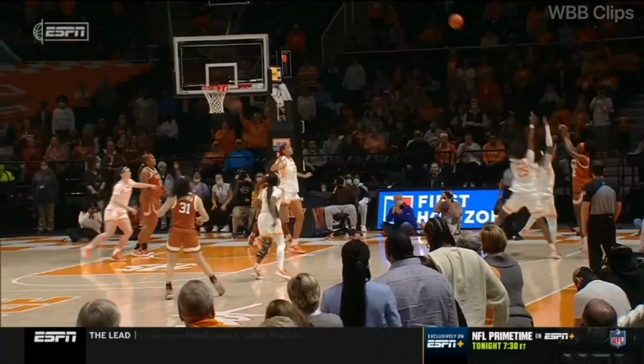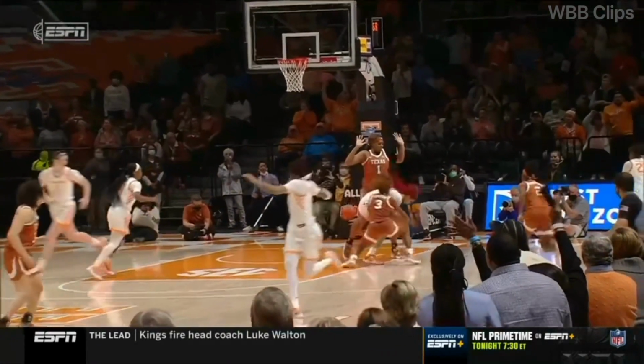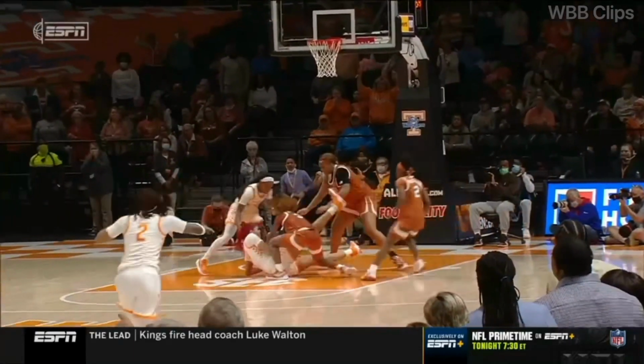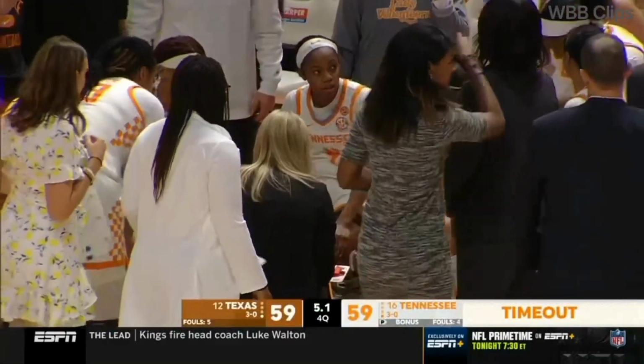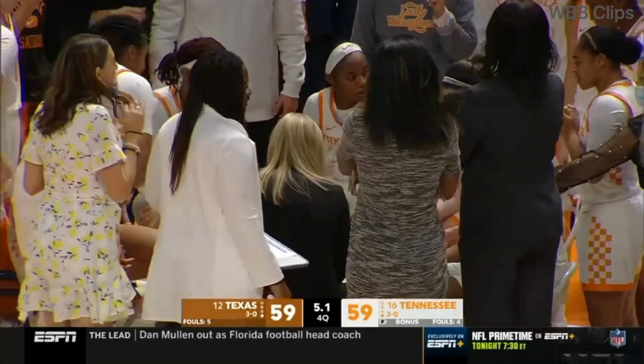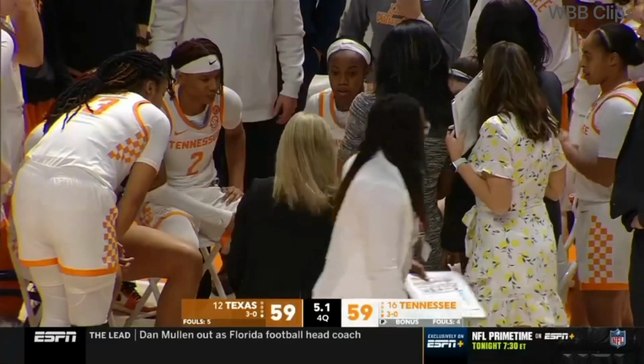Yeah, that's not the best shot you can get. If you want to get this last shot, you have the last possession. It's a tie ball game. You don't want to give Tennessee another opportunity. A step back 3 is not exactly what you want if you're Vic Schaefer. So 5.1 seconds. Tennessee will have time.